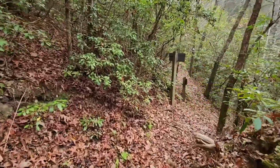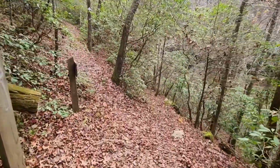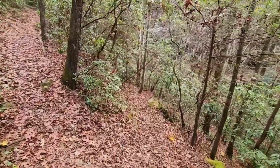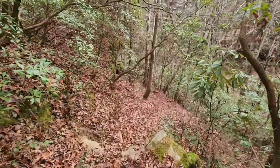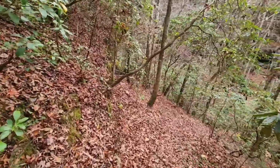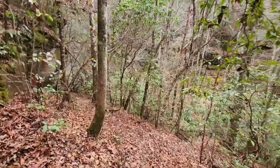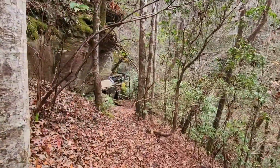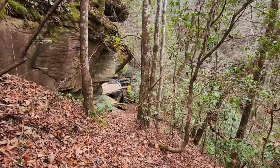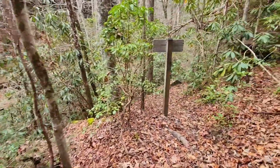Alright, and now here we are coming out on Bark Camp Creek Trail, Sheltoe Trace Trail. A couple more switchbacks down right here, and we'll be down at the Cascades. I do hear a little bit of flow on the falls. Probably nothing too crazy though. No, I see it a little bit. There's a peaceful flow on it though. So let's hit these switchbacks and go relax at the falls for a bit.